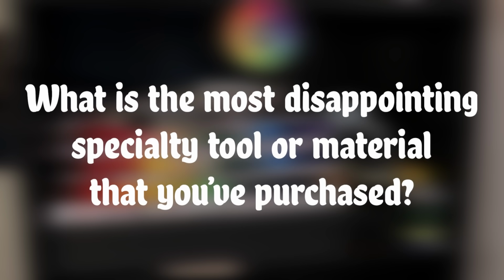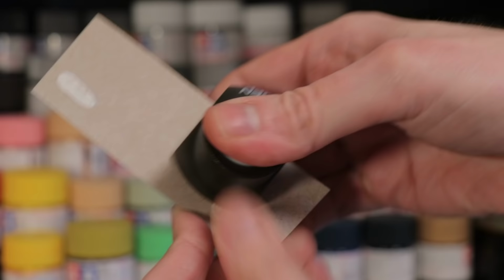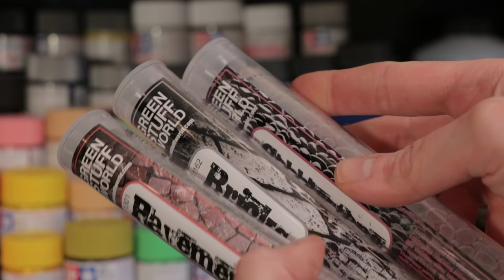This card punch that's meant for cutting out shingles. It hurts my soft hands if I try to punch anything thicker than a sheet of tissue paper. It's slower than slicing out a roll of shingles by hand, and it's an inefficient use of material. 0 out of 10. Sorry, Green Stuff World, you make other cool stuff though.